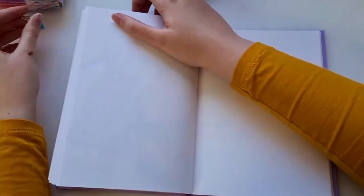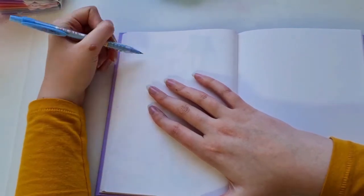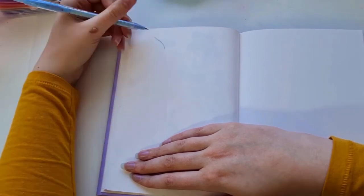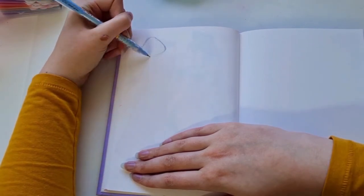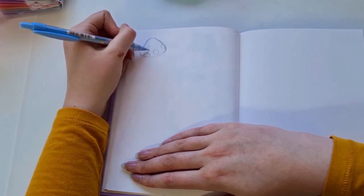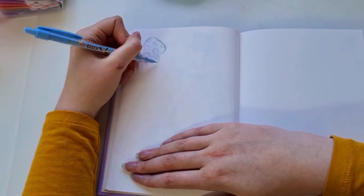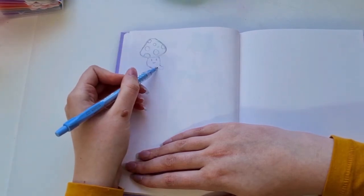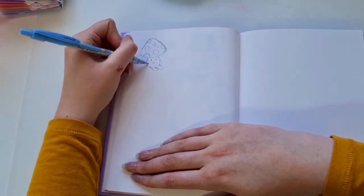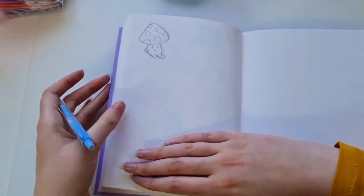I just wanted to have a little doodle design of some of my maybe upcoming stickers that I make. And obviously at the moment I'm very into the nature-y cottage core vibes, and I kind of wanted to add my own little cute spin on it. So I started drawing these cute little toadstool designs.